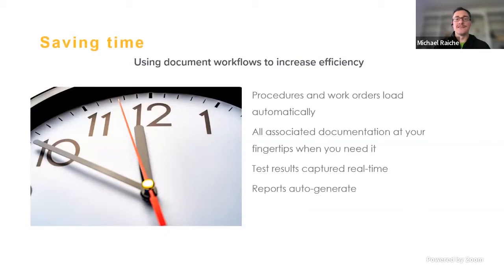The other one is saving time, right? We talked about being efficient, but this can all be automatic, right? So you can automatically generate the test results from your analyzer into your procedure, see if it's within tolerance, and auto-generate a report. All of this can be done in real time for the steps that are automatable, but all of this is really a focus on saving time.